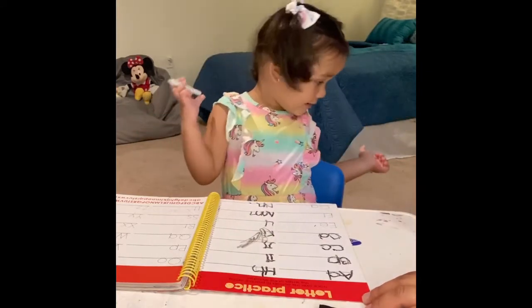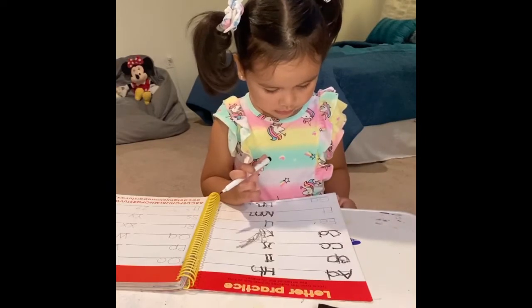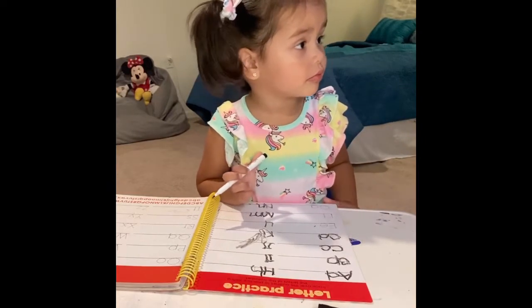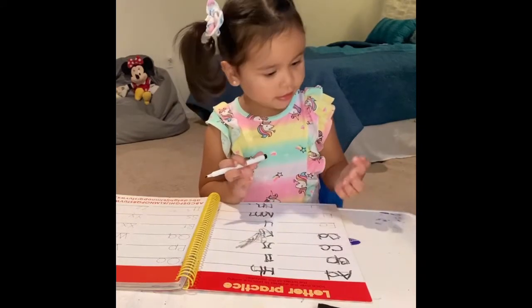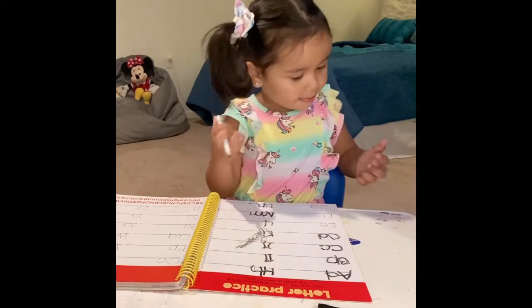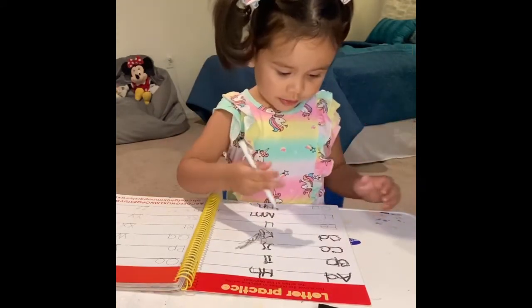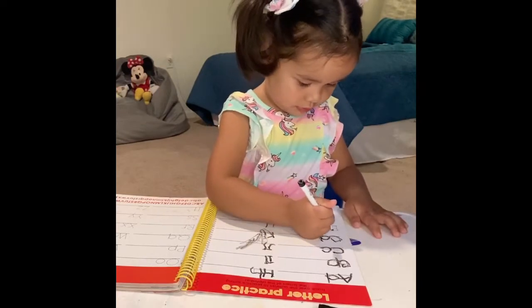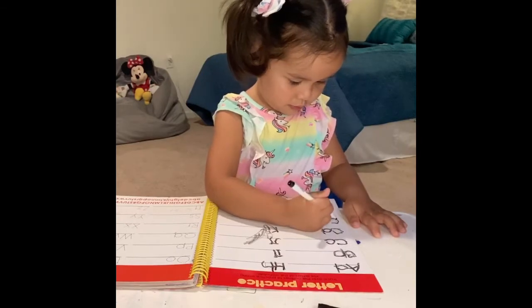Erase that. Give me an eraser, Ate. I don't have one. A tissue. Give me a wipe. A tissue. I can erase it. Yeah, you can erase, but don't use your hand. I can use my finger. Yeah, you can use your finger, but hold the book.